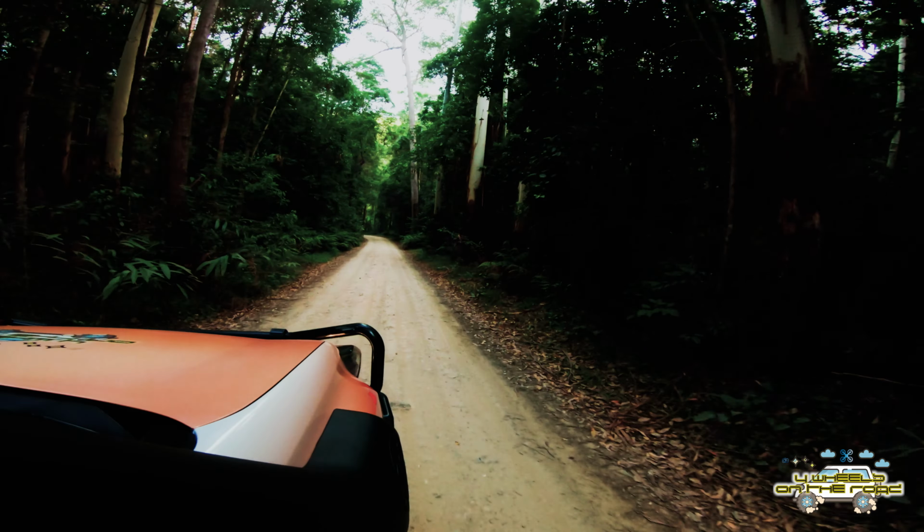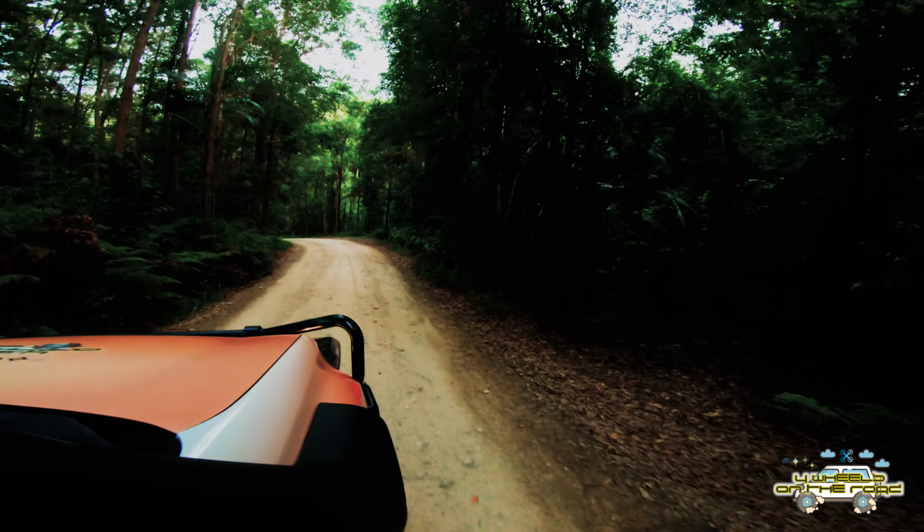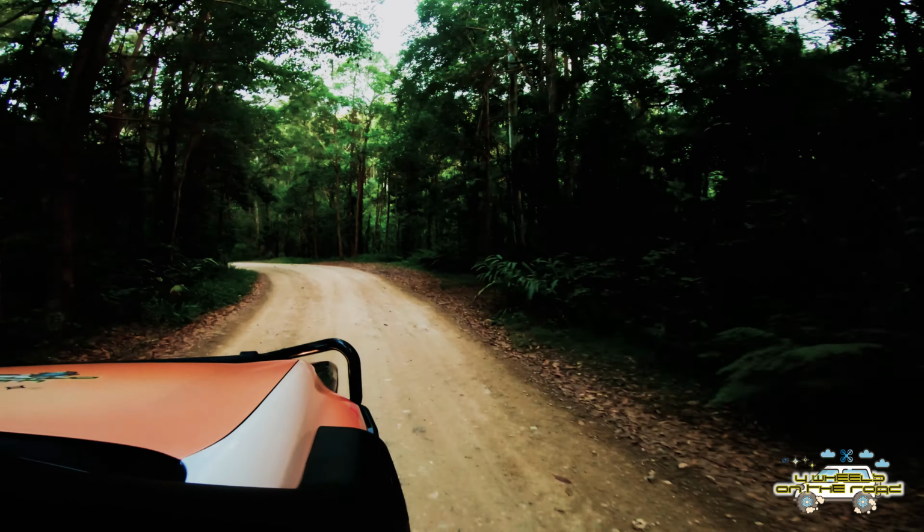The last kilometre of the road here actually is gravel, but it's a nice, smooth, sealed gravel road and it's pretty easy to get your way in on. You can get in on a two-wheel drive. I've even ridden the motorbike in here before as well, so it's simple to get in here.